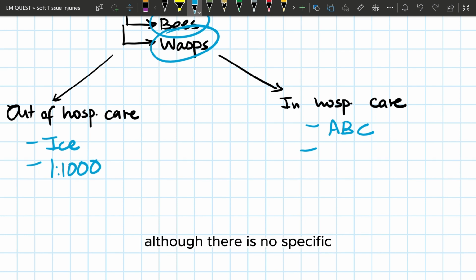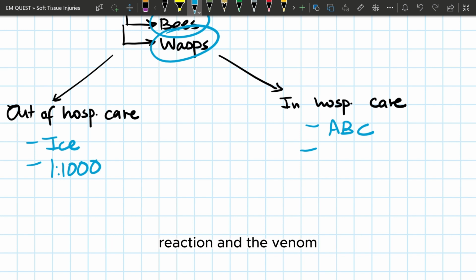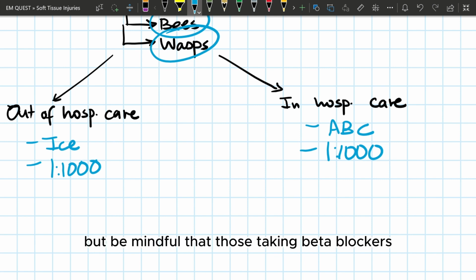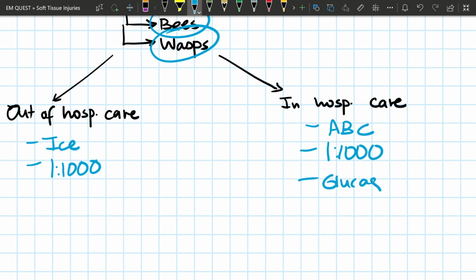Although there is no specific antivenom that can be given in these cases, wound examination should be done. If there's one sting and some sort of local reaction and the venom apparatus is still at the site of the sting, then it can be removed. Again, we can give these patients 1 to 10,000 epinephrine if they develop any anaphylaxis. But be mindful that those taking beta blockers may not respond to epinephrine. In such cases, glucagon can be given, 1 to 2 milligrams.